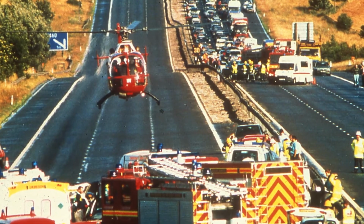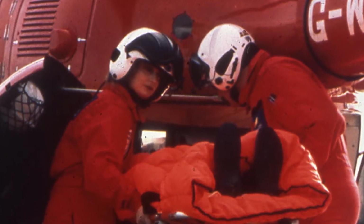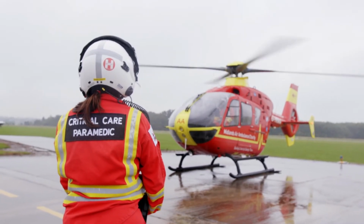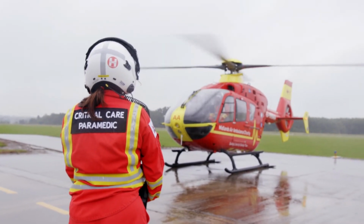When I first joined Midlands Air Ambulance, I was a paramedic and I had very little extra training, but I did have a few courses extra and I worked on a helicopter. And the idea back then was using the helicopter as a very fast ambulance with the intention of getting the patient to the right hospital as quickly as possible. But since then, we've undertaken quite an extensive change to the way we operate.